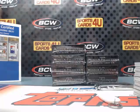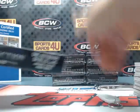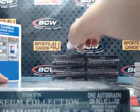Let's do one more box, then we'll do this pack. And then we'll take a break. Halftime intermission.